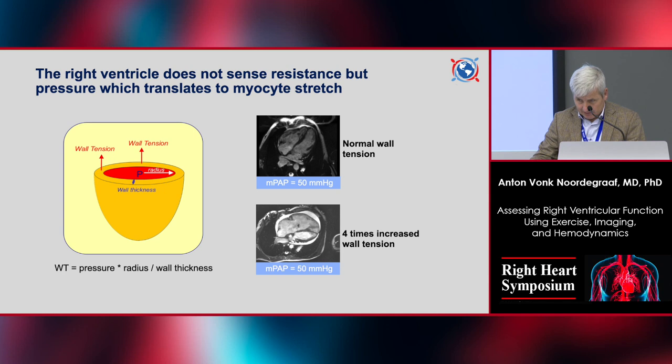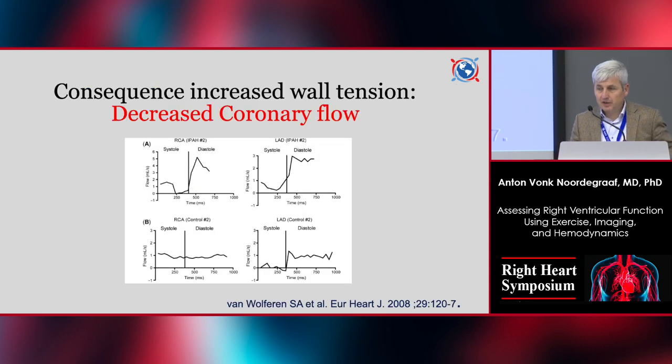In this case, it's bad news because the right ventricle is hugely dilated. And then you get a myocyte stretch, which is 4 times increased. And that, of course, has an impact on the right ventricle and the myocyte itself. And it causes all types of things. And I will come into that.